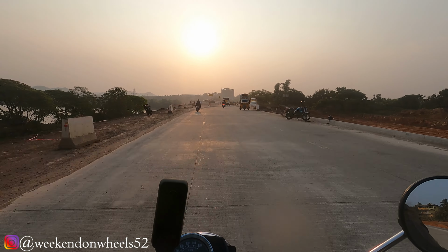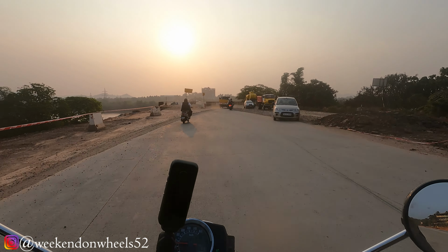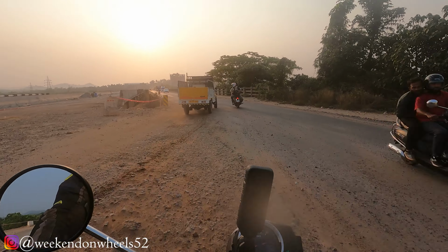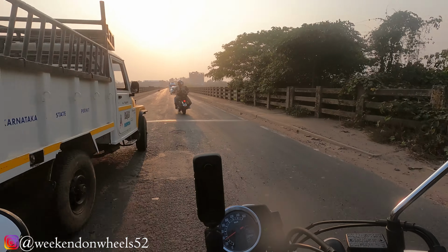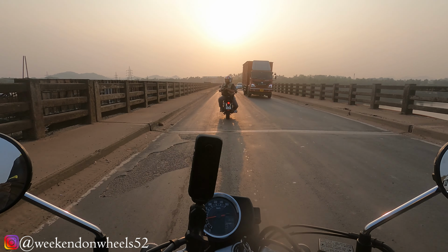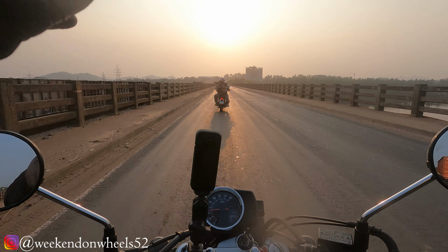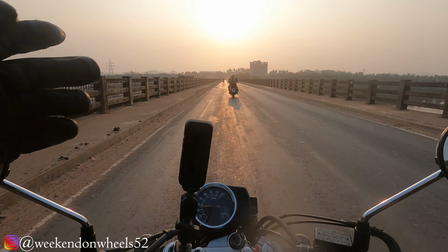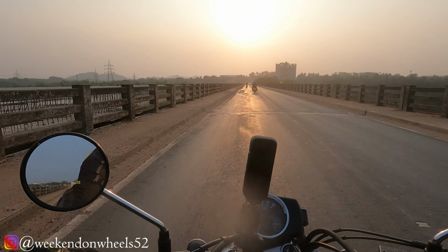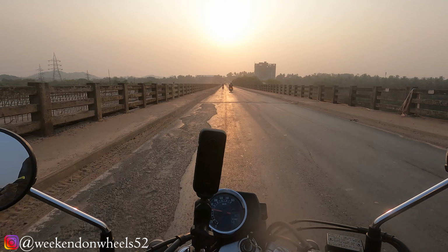So this is what I was talking about. You have a lot of deviations like this, where you get off the good road, get into the bad road patch, and again then get into the good road. That continues throughout till you reach Mani, because near Melcar it's the same thing. Flyover is happening, and after Melcar near Mani the flyover is happening. So till you take the right near Mani, it's going to be similar roads like this.